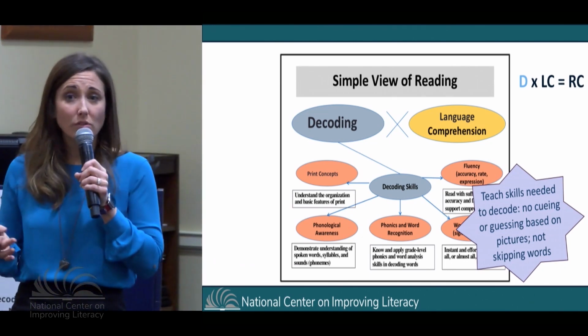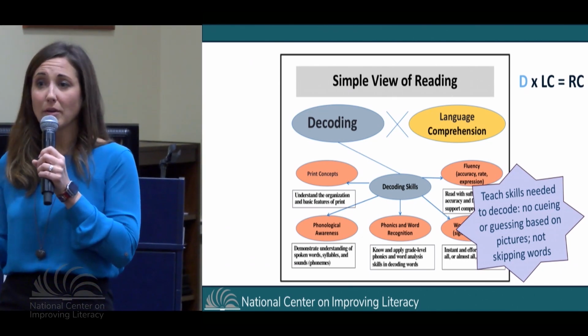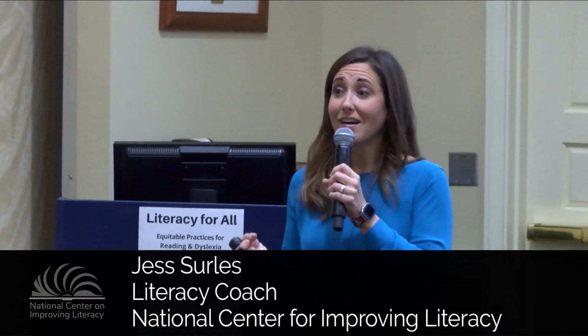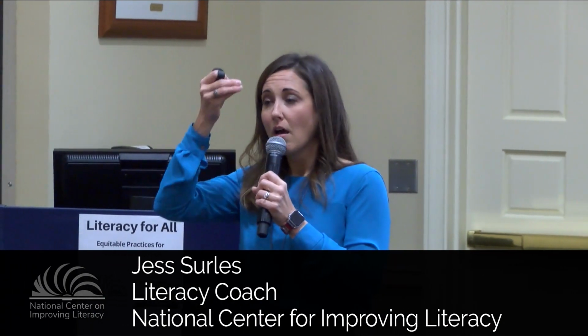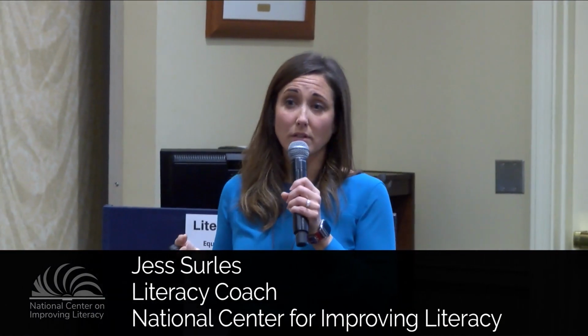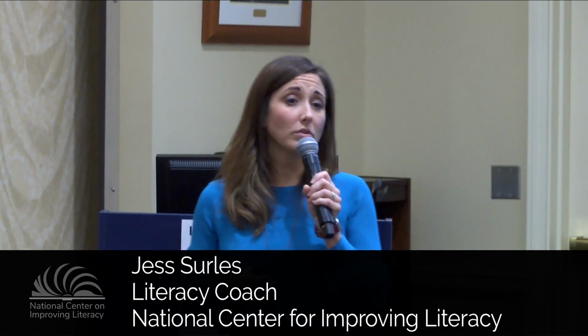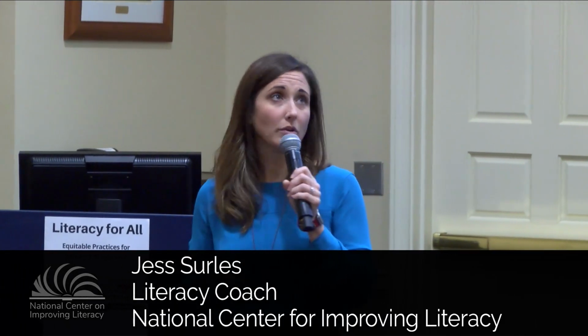So not asking students to cue, not guessing at words, not skipping over words, that's actually really connected to poor reading strategies. So if I'm asking students to guess at a word, I'm asking them to skip a word, or I'm asking them to base it solely on context of a text they can't read because they can't decode it, then that's not forging that pathway there. So really looking at, yes, explicit and systematic instruction is really crucial for all students, but it's really crucial for students with or at risk for reading difficulties, including dyslexia.